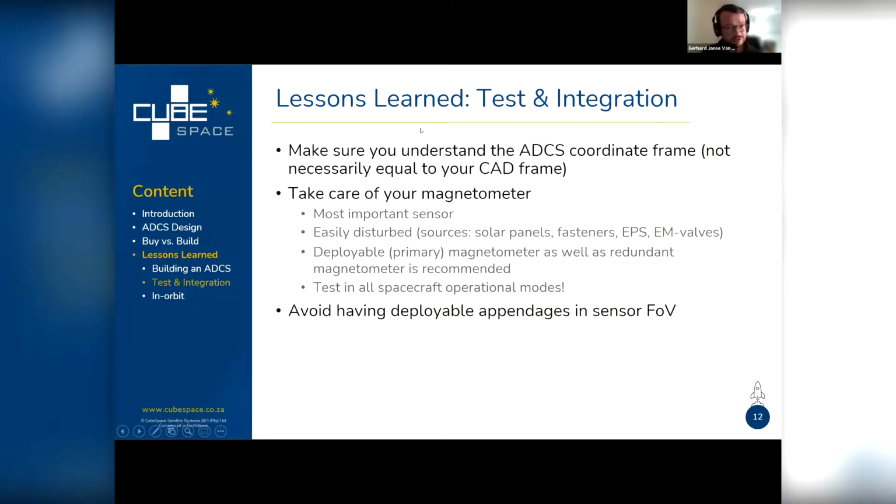During test and integration, we've also learned a couple of lessons. I'll just quickly run through those. So there's a very big misunderstanding in general about the concept of an ADCS coordinate frame versus just your normal mechanical CAD frame. We often see customers not taking into account that the ADCS has its own built-in coordinate frame, and it, with its own sensors, has a certain knowledge of how the satellite is oriented in orbit, and what does zero roll, pitch and yaw mean to the ADCS. And that's not necessarily the same as your X, Y, and Z definition of your mechanical CAD of the satellite.